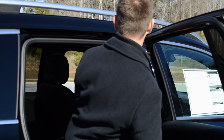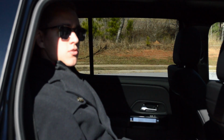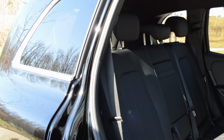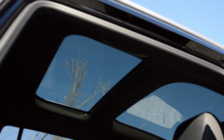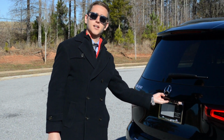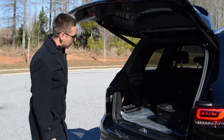We got quite a lot of room. As you can see, plenty of room for my knees and also plenty of room here for my head. This one specifically comes with a beautiful panorama roof, so it brings a lot of light here in the cabin. So again, you get about 62 cubic feet of cargo space here in the back. So let's take a look at that.